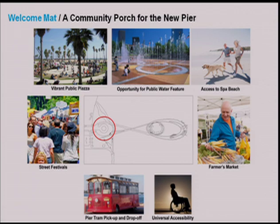It could certainly be musicians, performers, dancers, as well as some of the programmed activity that we've identified, the possibility of a farmers market, street festivals. This is the place where the pier tram, which runs all the way out the length of the pier, would take off from. This is a transportation hub as well, and has the potential, really the goal, to be connected into the larger transportation network within the city, a real launching point.